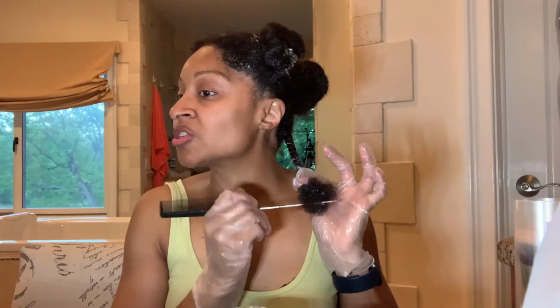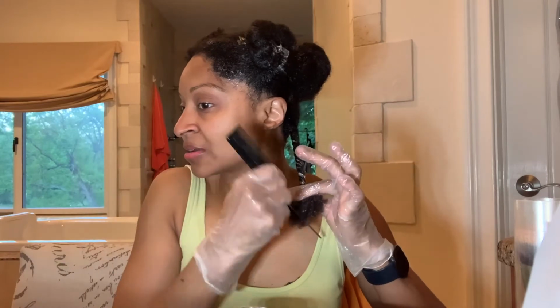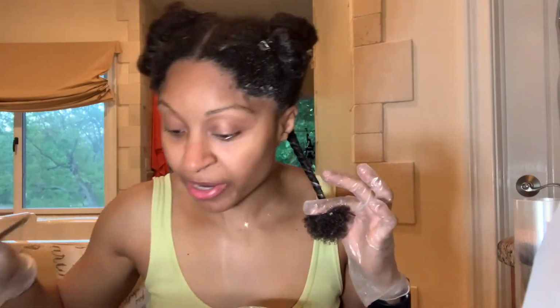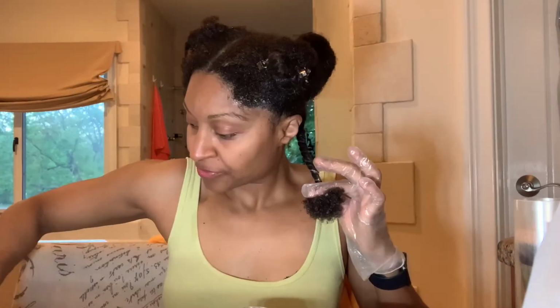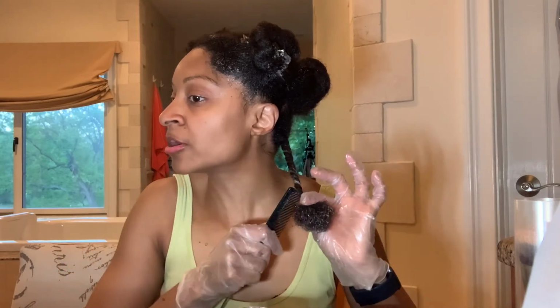So this isn't like a real twist, and I would never do a twist this big. But now I'm going to just twirl it, Bantu knot it, and I'm just gonna secure it with a clip. Didn't I just take clips out of my hair to release this section? Where did they go? Clips. Let's just wait until I can safely get this through the ends without pulling out my hair.